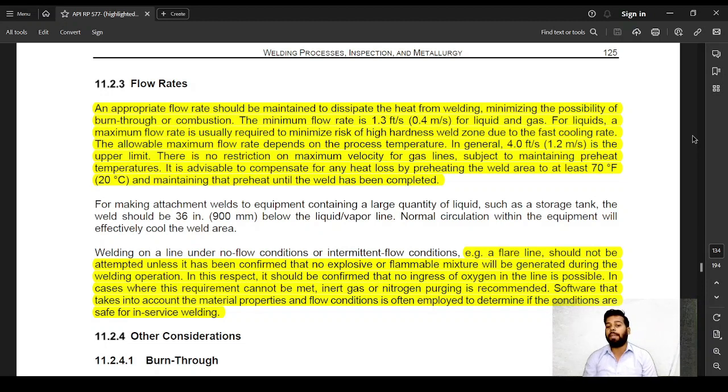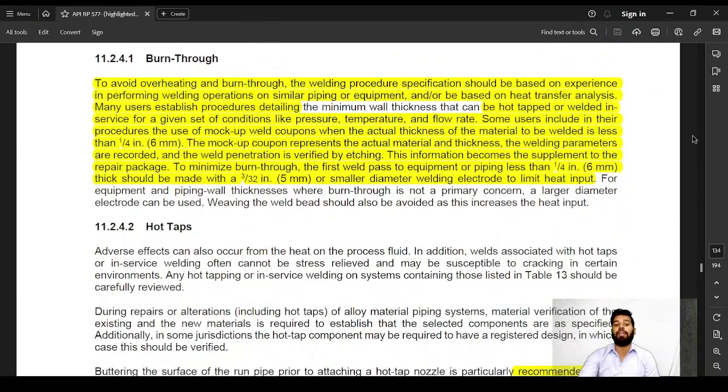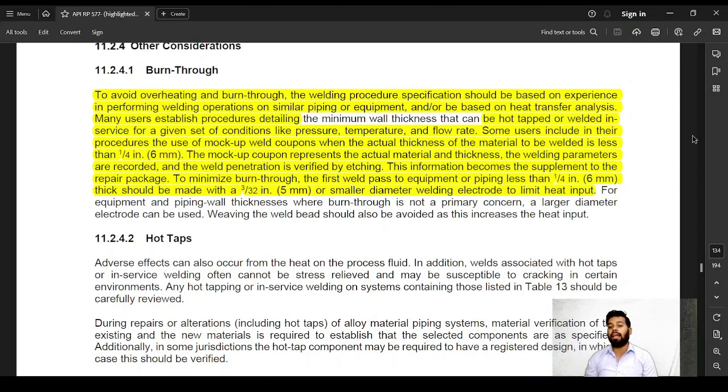Software that takes into account the material properties and flow conditions is often employed to determine if the conditions are safe for in-service welding. Other considerations: burn through is one of the considerations that we need to take whenever we are doing operations in a refinery or petrochemical plant. Burn through is basically burning of the base metal due to excessive heat or very slow travel speeds. To avoid overheating and burn through, the welding procedure specification should be based on the experience in performing the welding operation on similar piping or equipment, or it can be based on heat transfer analysis.